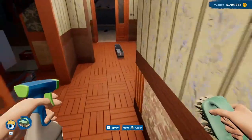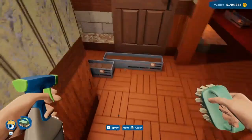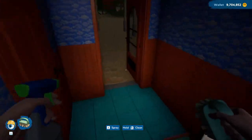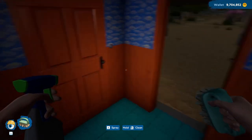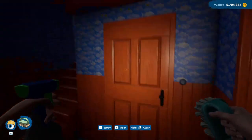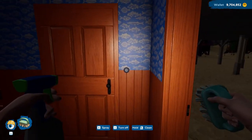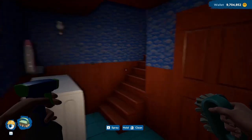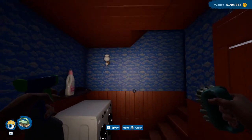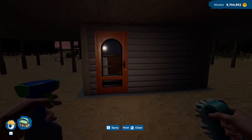Then downstairs... Oops, wrong end. Downstairs is pretty much done. This whole area is pretty much done. Even the bathroom. So, oh, there's no light. No, maybe that one. Let's see, are we turning it off? So maybe that's an outside one. I have no clue. We'll figure that out tomorrow.